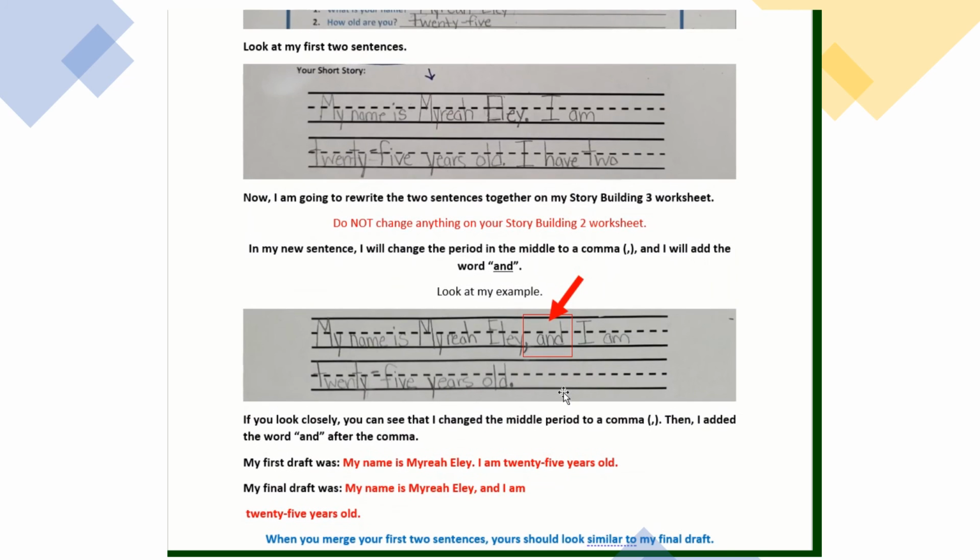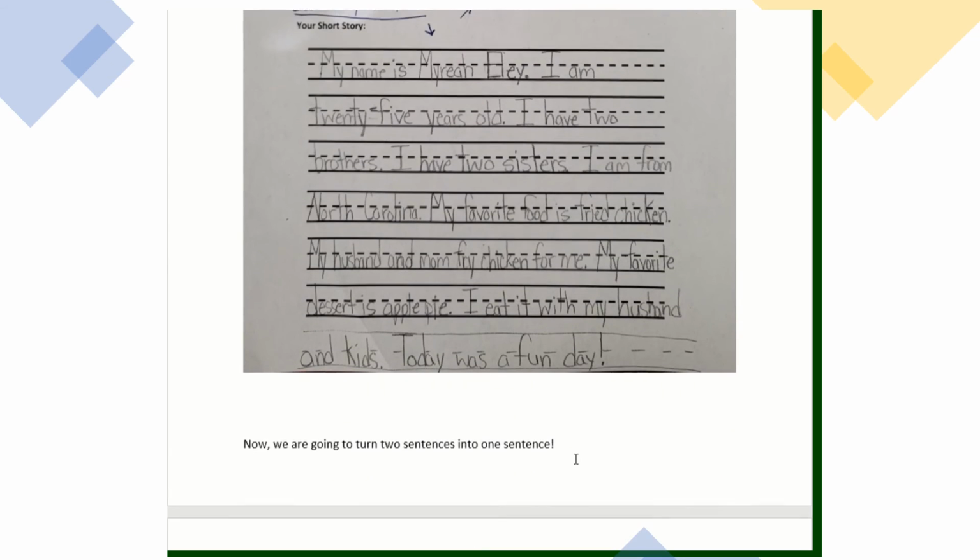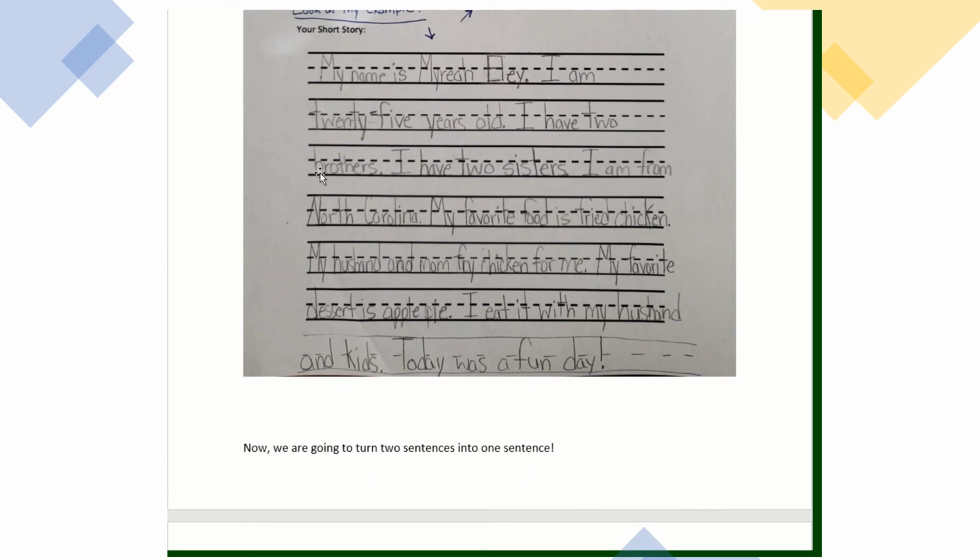Now, going to the next sentence, because up here I said we're going to put 3 and 4 together. The questions for 3 and 4 were, how many brothers do you have and how many sisters do you have? So instead of saying I have 2 brothers, period, I have 2 sisters, period, I'm going to say right down here, I have 2 brothers and 2 sisters. And I didn't need a comma because 2 sisters is not a sentence. I can't just say 2 sisters.